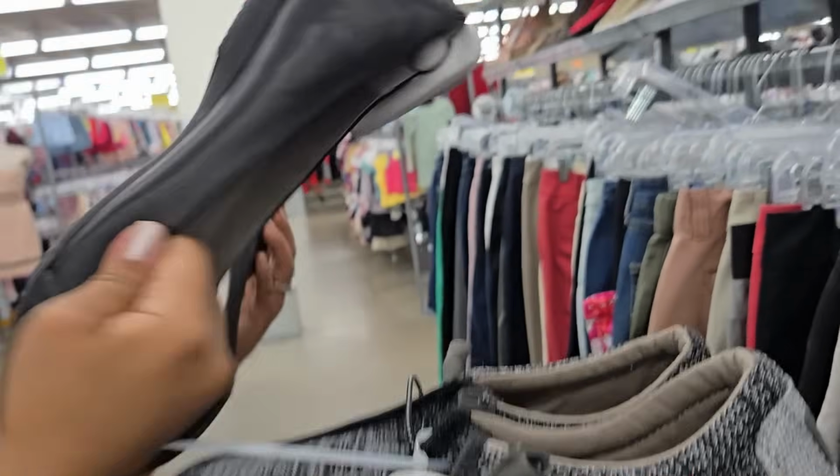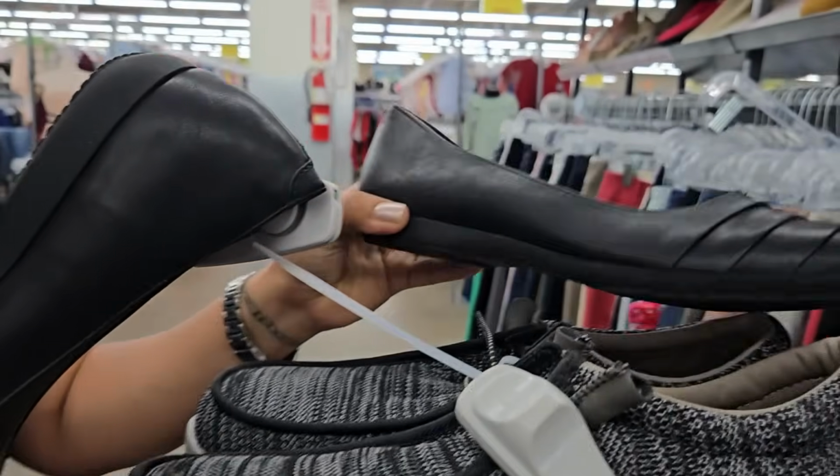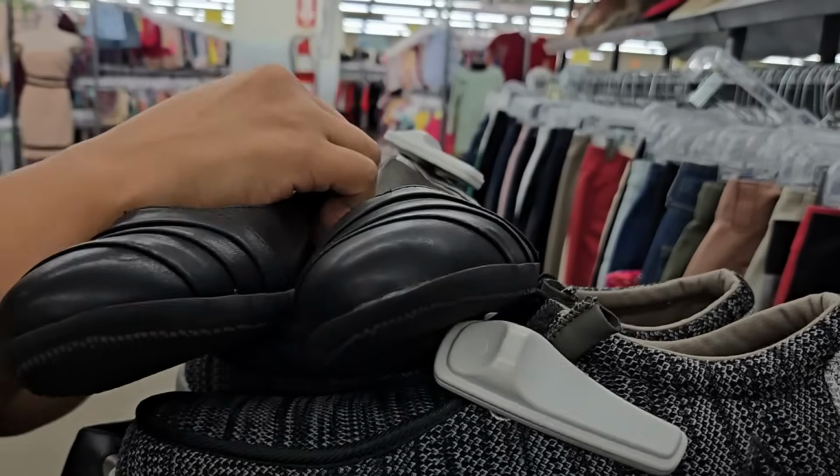Here's some more White Mountain shoes. These were in basically like new condition. I have that style or a very similar style in my closet already. They don't sell for that much, but I would have probably gotten those if they were a white fit.